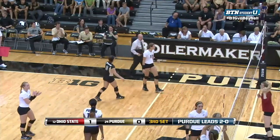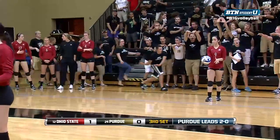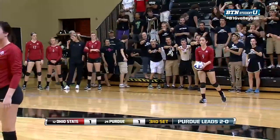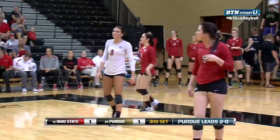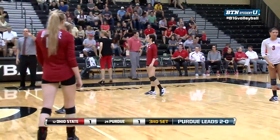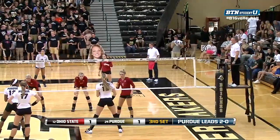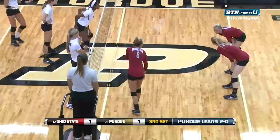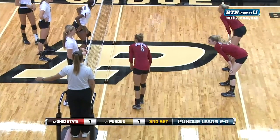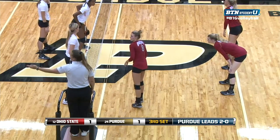So we saw set 2 start quickly for the Boilermakers. Now we've got some confusion in the gym here. The Buckeyes thought they had that point. Leary was going back to serve. The official ruling is point Purdue, and Ohio State coach Jeff Carlson trying to get some clarification on exactly why his team lost that point. The ball clearly out from Rabarczyk. Yeah, no question the ball landed out of bounds.